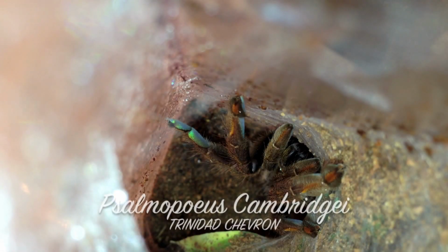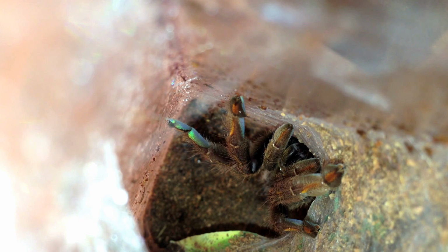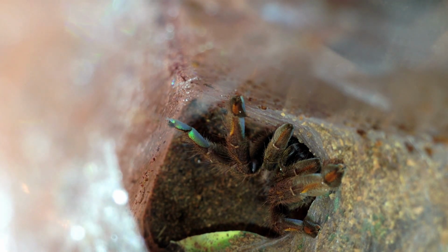Sorry for the horrible, crappy camera job, guys, but yeah. All right, next. Now, one that I know I can count on to eat. This is my Salmopoeus cambridgei. Just hope I can keep her attention long enough. Alright, here we go. Final attempt for an awesome takedown.